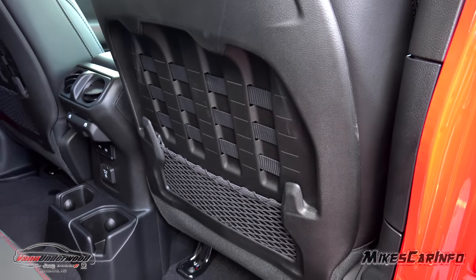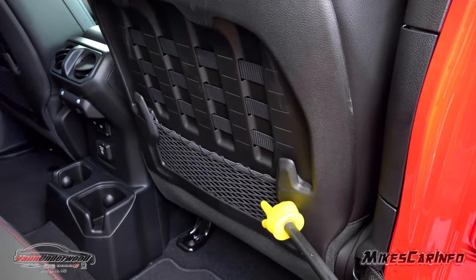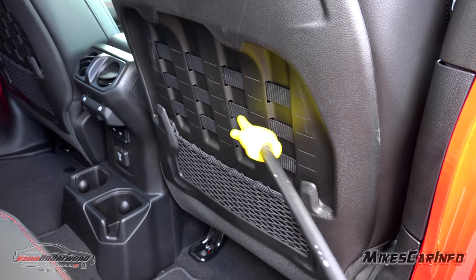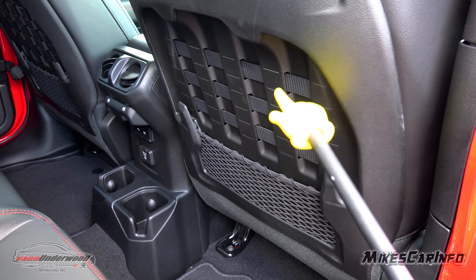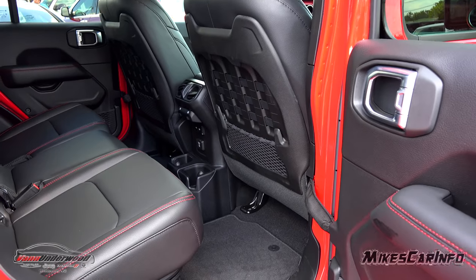So there's the back of the front seats, and the back of the front seats have this hard plastic and the net pocket and bag holders. It also has this MOLLE webbing right here. So if you have any MOLLE webbing attachments, whatever, you can attach it there, or you could just use it as a tie down spot, and it looks really cool.